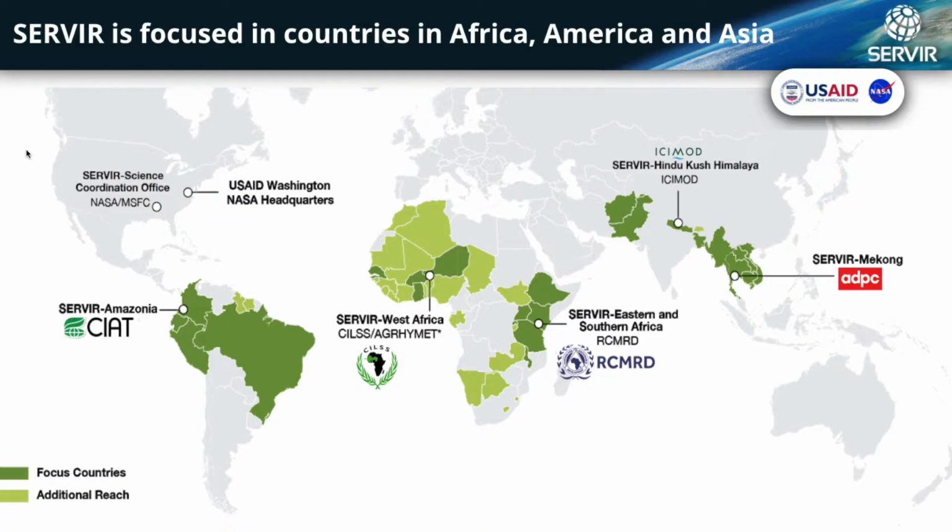SERVIR is a partnership between NASA and USAID, whose main objective is to enhance the capacity of countries to use Earth observation data and geospatial technologies to address critical needs on land cover and land use change, food security, weather and climate, and water-related disasters. To do this, we partner with centers of excellence in each of the regions where we work. We are currently active in Amazonia, West Africa, Eastern and Southern Africa, the Hindu-Kush Himalaya region, and Lower Mekong.